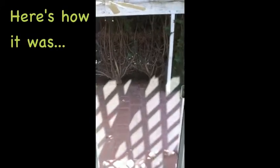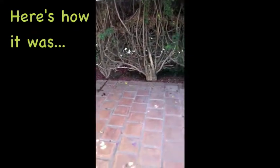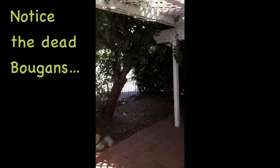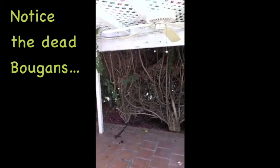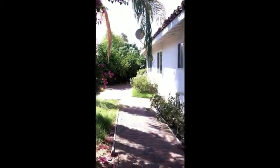Now we're walking outside from my sliding glass doors. That, from where the gate is, here's my little, whatever you call this, lean-to, pergola, whatever. And then I'm gonna walk down the stairs. And there is my lawn.